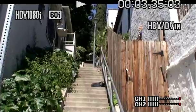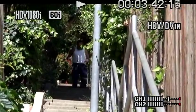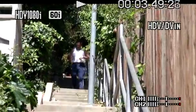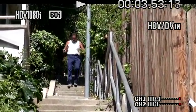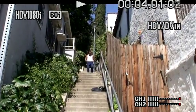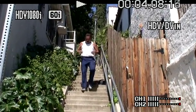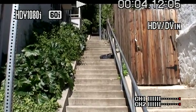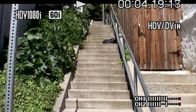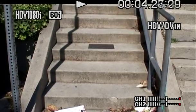And we have somebody coming down. This was not planned. This gentleman is using the steps like a regular pedestrian. Either that or he's coming down to tell us to go away. I'm not sure which. Okay, we didn't get that on camera. The gentleman that was coming down the steps was using the steps for exercise. I just asked him, do you do this every day? And he said yes. So that's an example of the people who are using the steps now.